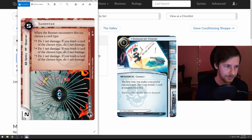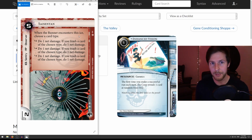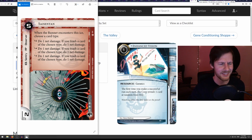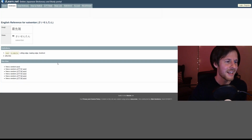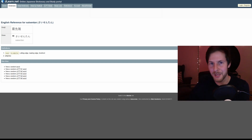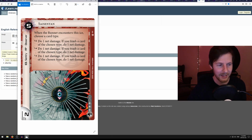It's 3 influence, and it's important to know card type is one of the 4 types, so either event, hardware, resource, or program. It's not subtype, so it's 4. It's not that many options, which makes it pretty easy. Also, this art is pretty great. Eyes plus knives, it's unfortunate. Saisentan, according to this website, means cutting edge, leading edge, forefront, ultra fine. I'm not sure whether it's more about how sharp something is or how future forward it is, but either way, that's pretty cool.